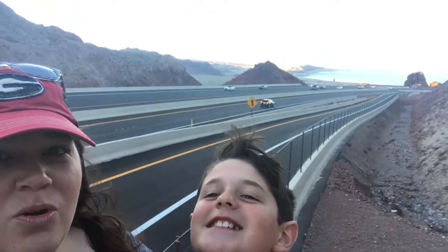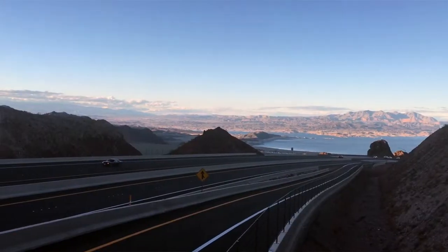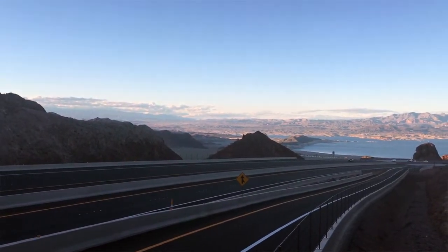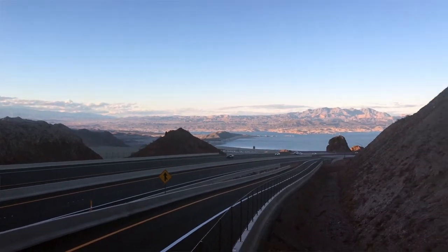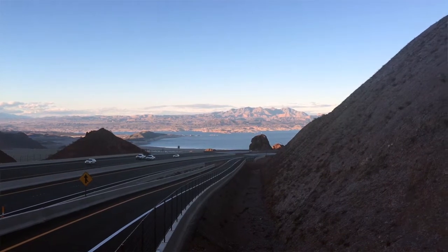So close to the Hoover Dam, we've noticed a lot of little scenic spots like this where you can see really well. I don't think they have pictures, but I'll put a picture up. I don't think the video's getting it very well, but you can see Lake Mead, and just the really pretty mountains and everything around it.